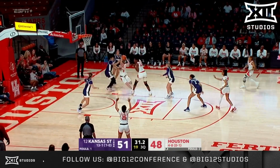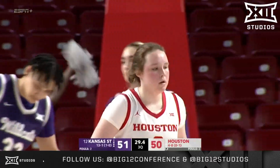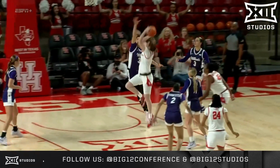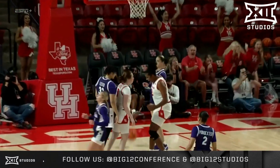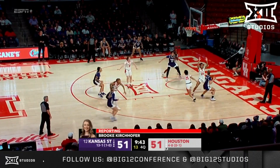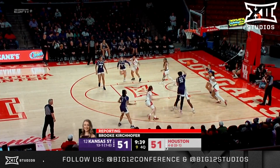Love kicks it out to Bostic. She's trying to work inside. Nice job by Summer Bostic, and the and one. Overbuilt, bigger, taller, stronger defenders. A nice job there. And boy, has Aaliyah Love shown up in every way in this one against Kansas State to keep them in it with finding a shot and really just simplifying the game.